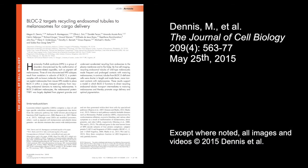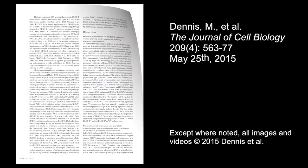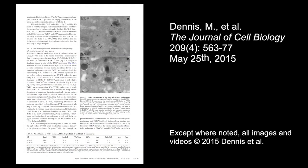In the meantime, however, you can learn more about how BLOC-2 targets recycling endosomal tubules to melanosomes for cargo transport in the paper by Dennis et al., published in the May 25, 2015 issue of the Journal of Cell Biology.